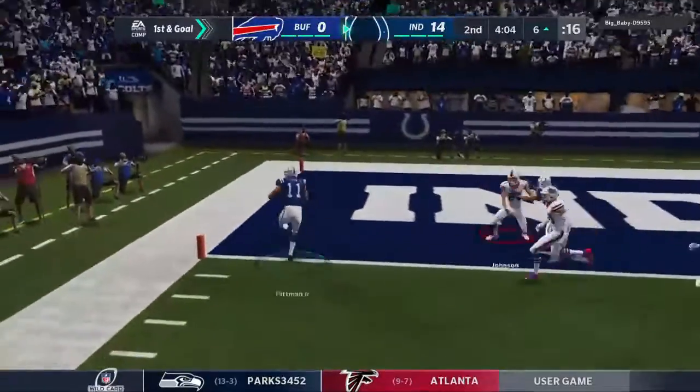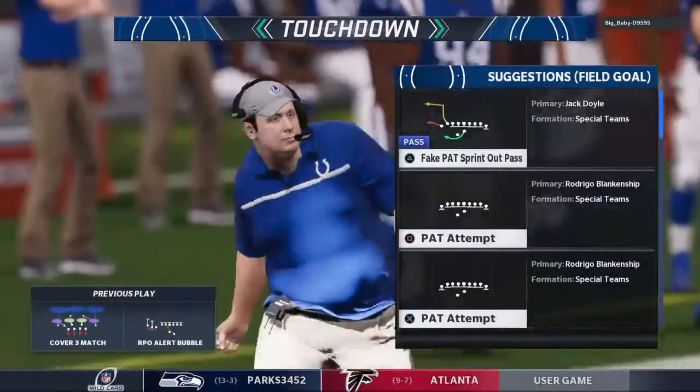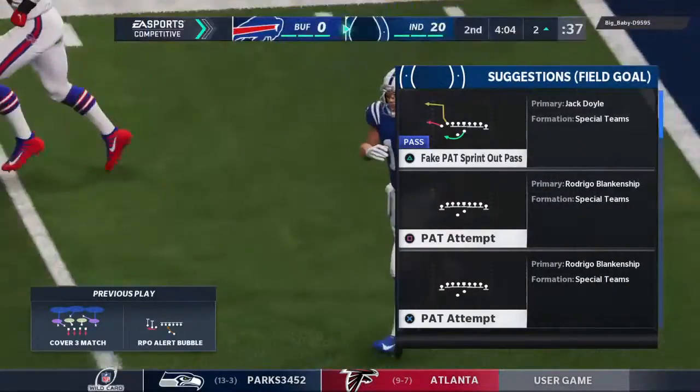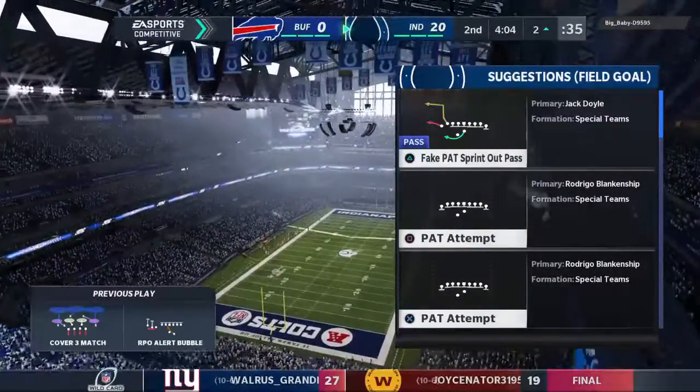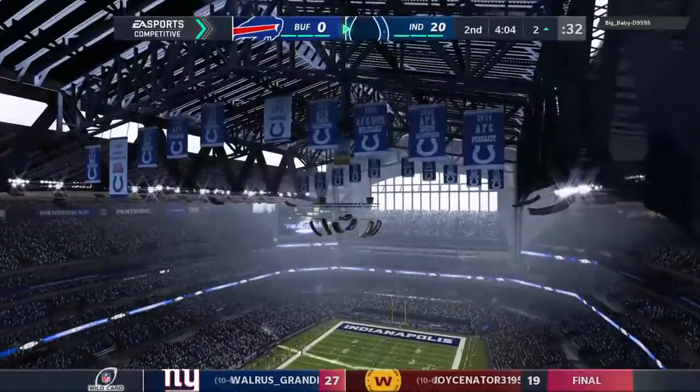Quick throw out wide by Wentz. And he'll get into the end zone. Touchdown, Indianapolis. 3 touchdown passes now for Carson Wentz. And the Colts add on to their lead.